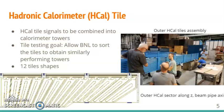So after we have the data, why do we do this? Because we want to record the performance ratios for those tiles so that the Brookhaven National Lab scientists can sort the tiles to obtain similarly performing tiles. We have 12 different shapes of tiles. The bottom picture shows you a top-down view of those 12 different shapes, and there are in total 5 layers of them, as the right picture shows you. Those are people sorting and assembling the tiles together at Brookhaven National Lab.